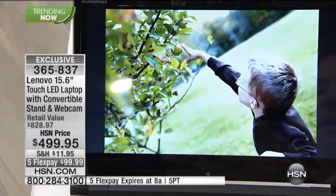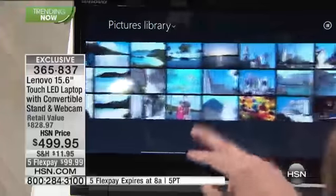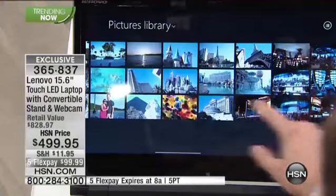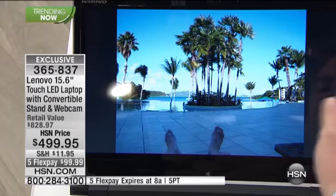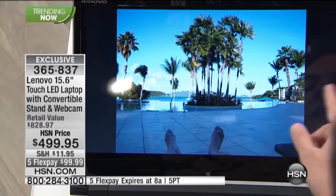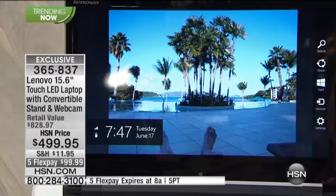If I want to send this photo, this is just one of them from my picture library. Again, you click on the picture library, it finds every photo that you've ever taken, pops up into one central location. I was on vacation with my wife, and if grandma wasn't able to make the trip, if I want to share this photo, all I have to do is swipe from the right side of the screen, and this little tab bar will pop up, and it's called the Charms bar. And it has all these cool little options.